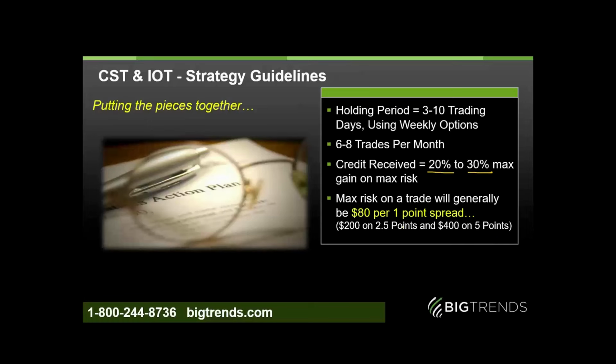And so if we're putting on a $100, 1 point spread, $100 risk, our net risk is going to be no more than $80 on that spread, because we're going to take in at least $20 on that $80 risk. That's our 25% return. If it's a 2.5 point spread, then we would have a max risk of $200. We'd collect in at least $50. We're back in that 25% return on all these examples.